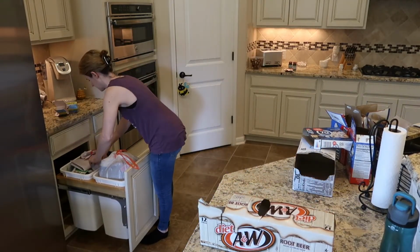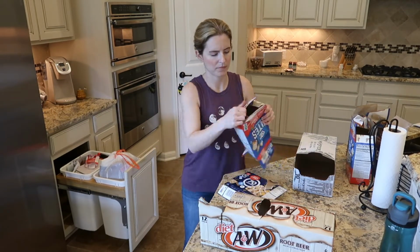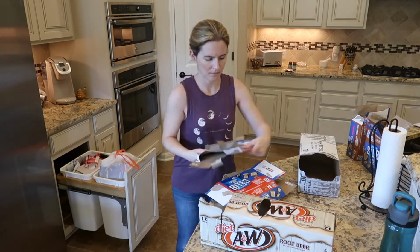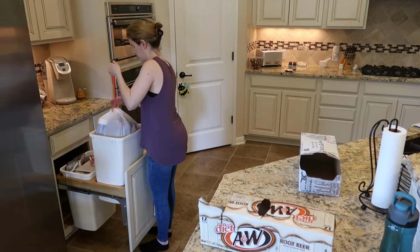Now that the fridge is restocked and the stuff's put away in the pantry, I'm just gonna work on tearing down the boxes and taking the trash and recycling out. This is one of my favorite parts because I just feel so accomplished knowing that all these boxes are empty and they're getting out of my kitchen.